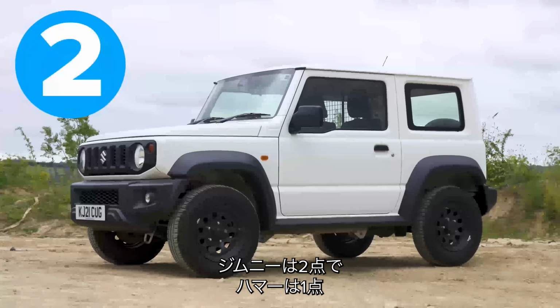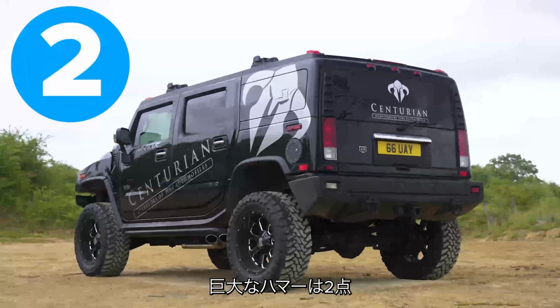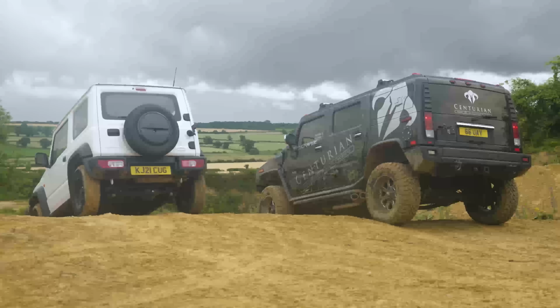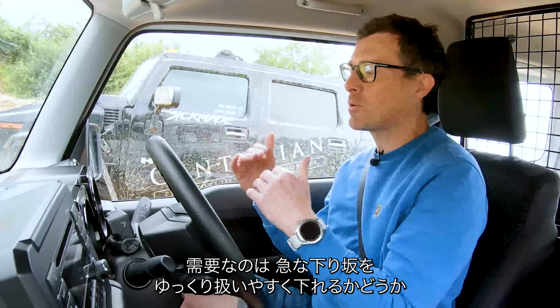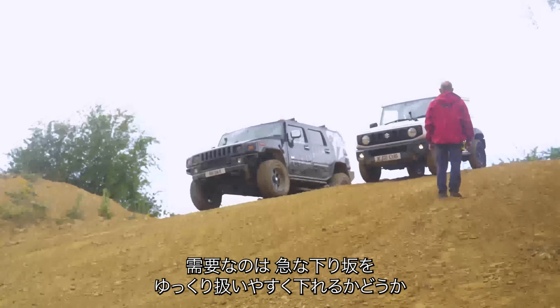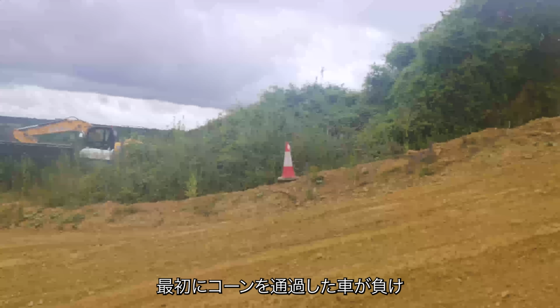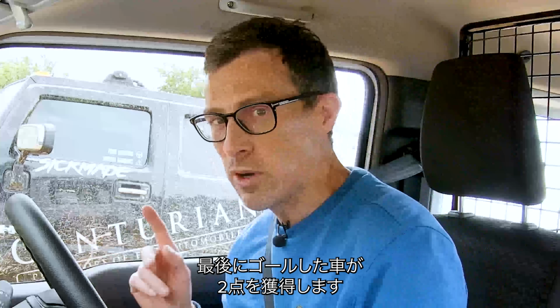2 points for the Jimny, 1 to the Hummer, so that's 4 points overall for the little Suzuki, and just 2 for the big fat Hummer. This next challenge is all about being the slowest, because it's about assessing the car's ability to go down a steep slope nice and slowly and controlled. And the first vehicle to pass the cone loses. It's the one that passes it last that wins, and we'll get the 2 points.